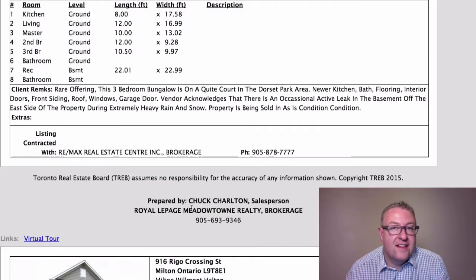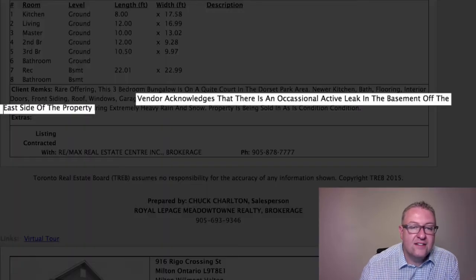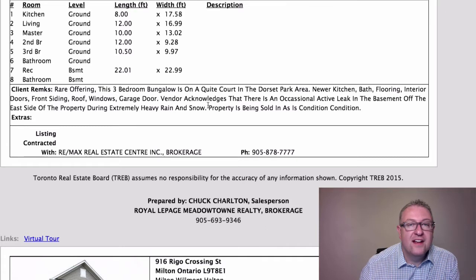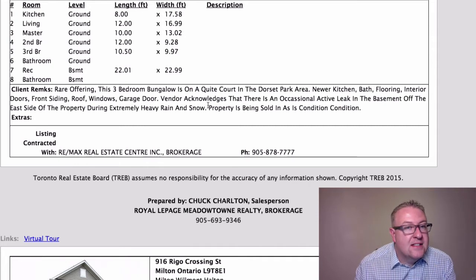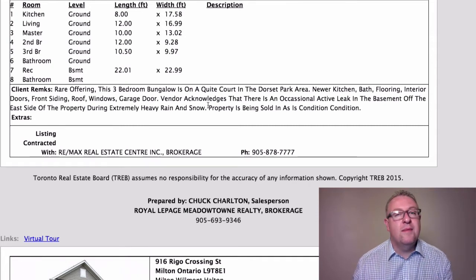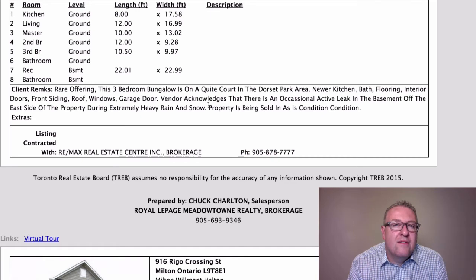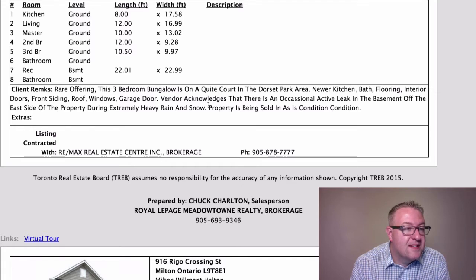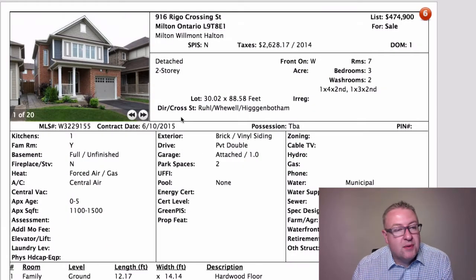One other thing to mention with Governors. Vendor acknowledges there's an occasional active leak in the basement off the east side of the property. Now that's interesting. Homes like this, there's a weeping tile around the foundation, and so by this time in a home's life, the weeping tile is probably not functional. To go down and put more weeping tile in, I think you're around 25 a linear foot, so it can start to add up pretty quick. So anyway, I just thought that was excellent truth in advertising. Why not, right? If you're going to sell something like this, instead of it coming back to bite you, always better to disclose.